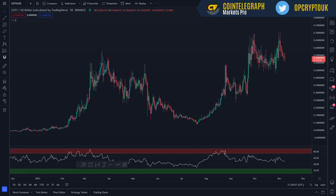Hi guys, welcome to Operation Crypto. Today this is a price analysis update on Coti. We've not looked at it for quite a while now, so we're definitely overdue some analysis.